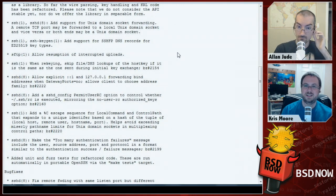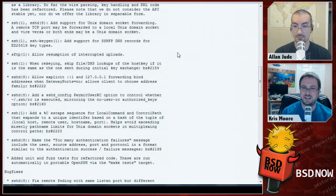That's cool. They did some work to SSH and ssh-keygen. They added support for SSHFP DNS records for ED25519 key types. Right. So that's where you can publish the SSH fingerprint in your DNS and then sign that with DNSSEC. So that when you first connect to that box, instead of getting "Do you trust this key?" it uses DNS to actually check the key. The problem was that for the newest key type there wasn't an SSHFP record type for it yet, and so the client didn't know how to check for it, and ssh-keygen didn't generate the records for you. But now they do, and so that should get rid of some warnings and just add to that security.